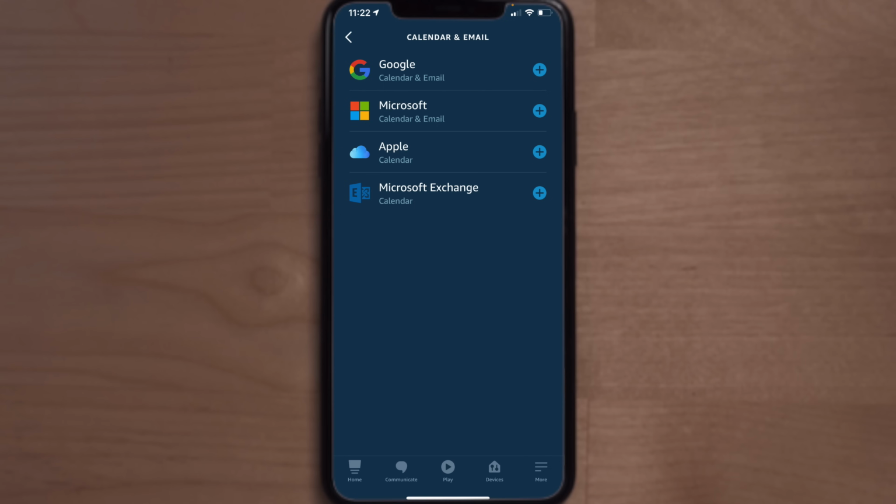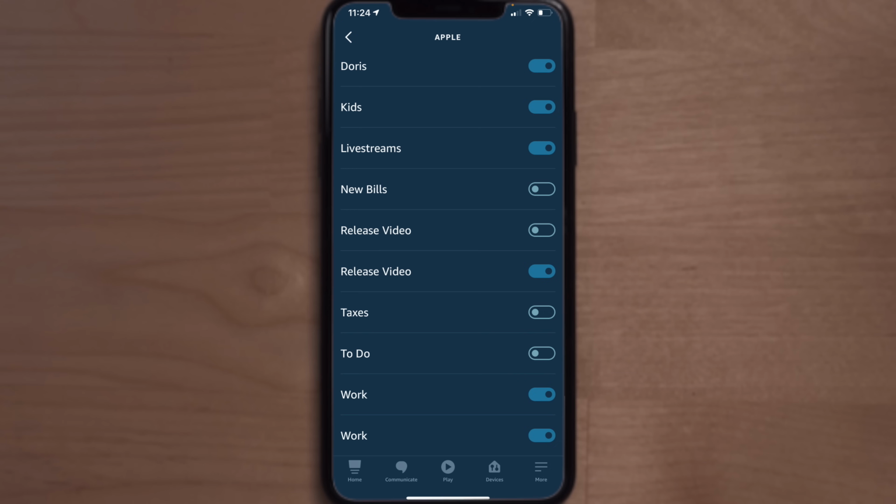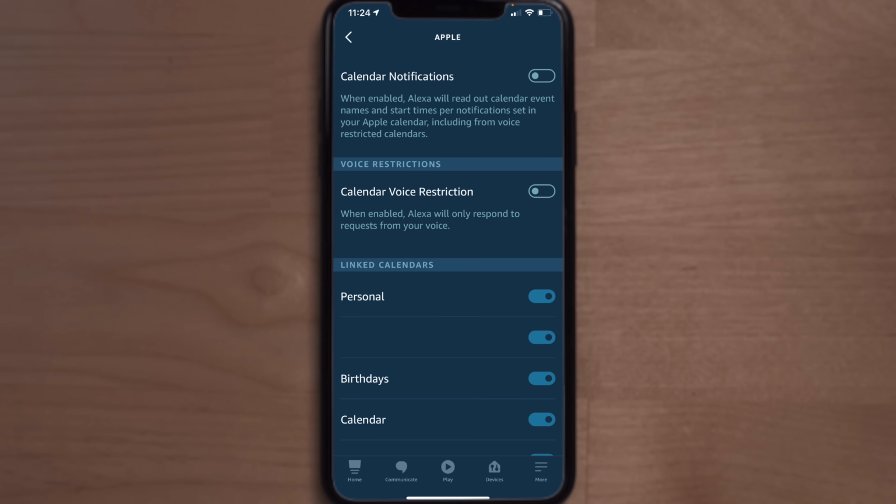You can connect a Google, Microsoft Exchange, or Apple account to Alexa. You can choose what calendars you want to have synced with Alexa. You can choose what calendars you want to add events to with your voice by default, and where to put other events if someone else tries to add something to your calendar and it doesn't recognize your voice.